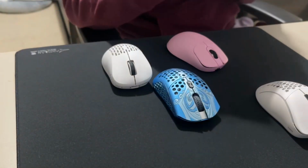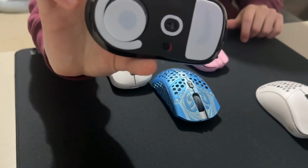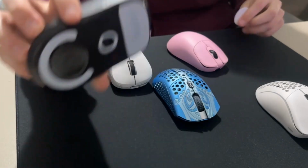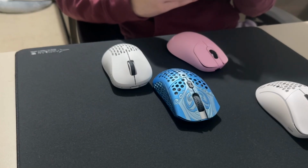Absolutely not. The skates are all messed up on it too. I had tried putting some ice skates on it, and I messed it up. So it's just all messed up. The sensor's messed up. Everything is all messed up with it. But yeah, this is my second mouse that I've ever used.